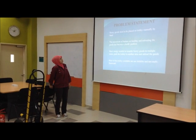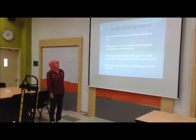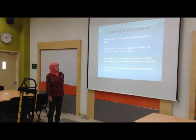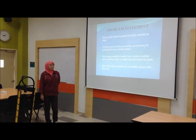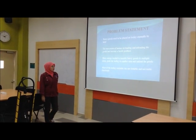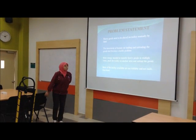For the problem statement, firstly, heavy goods need to be placed on the trolley manually by hand. Second, the movement of humans loading and unloading the goods has become a health problem. Third, more energy is needed to transfer heavy goods multiple times, pushing the trolley to another area and unloading the goods. And fourth, most of the trolleys are fixed and not foldable and not multifunctional.